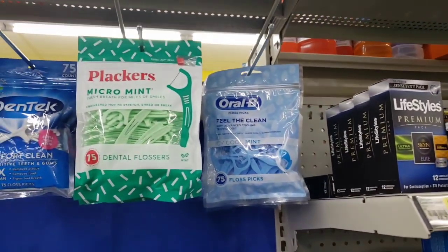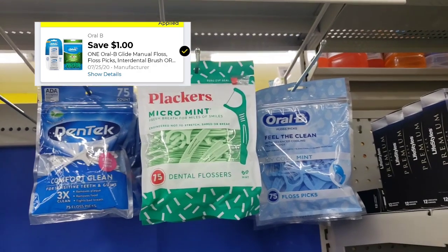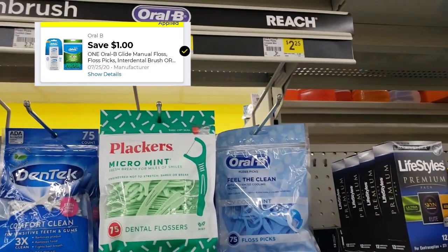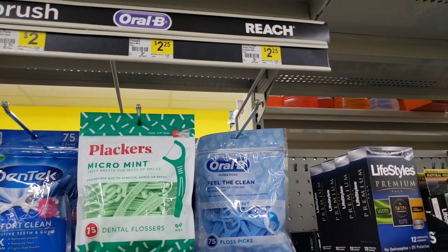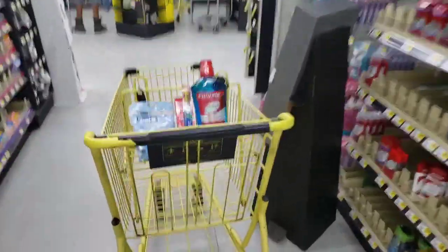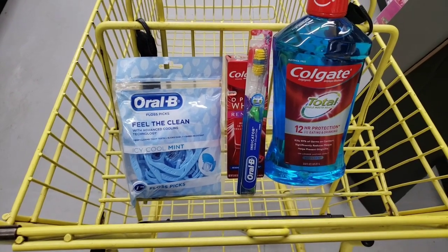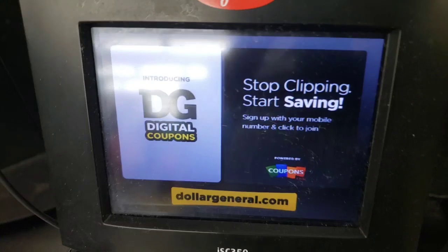You all, the last item here is the RB. I'm up here scanning everything, trying to see what else I can get you all. So I got the RB dental picks. They are $2.25, and there's a dollar digital coupon. It's going to make them $1.25. My grandmother loves those, and it's also $0.75 in there. So this is what our cart's looking like. Sorry, there's no service back there. So, hey, I'm trying to get that mouth fresh. Stay tuned again for the total.